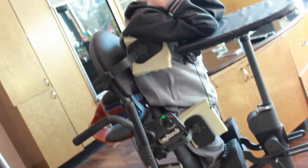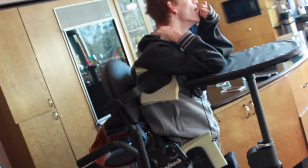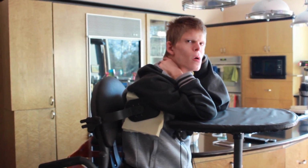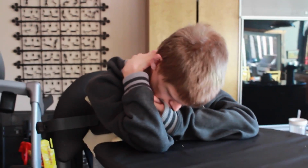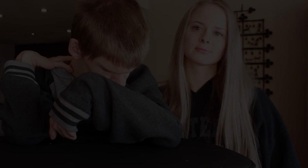Daniel is in his stander. He actually really likes standing up, and then he's more eye level with everyone. Right, Dan? This just helps with his bones and it helps stretching out his body, because when you're constantly sitting in a wheelchair all the time, your body can kind of just get used to it, and it's good for him to get stretched out and stand every once in a while.